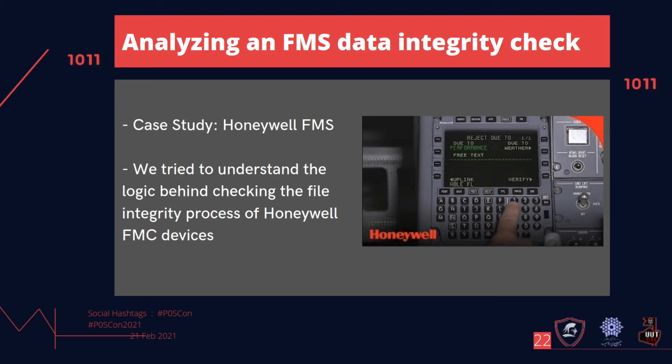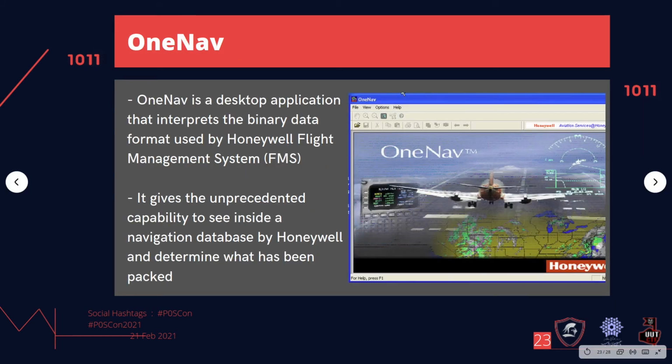Let's move on to our research on the data integrity check of Honeywell's flight management system. Honeywell is the biggest FMS manufacturer, and its products can be found in every modern aircraft. We tried to understand the logic behind the file integrity check process of Honeywell FMC devices.